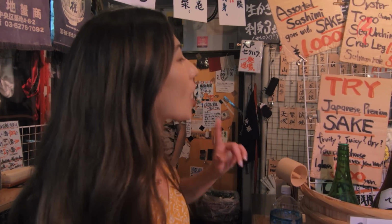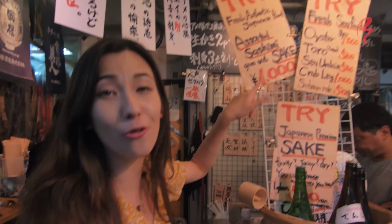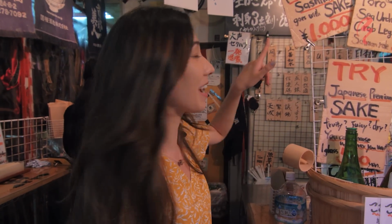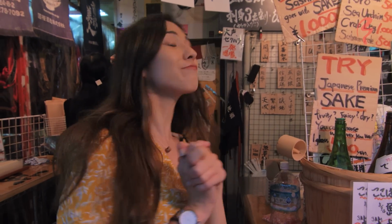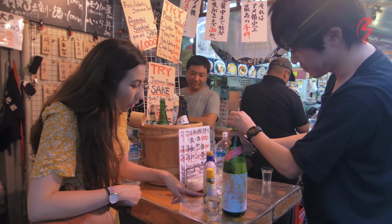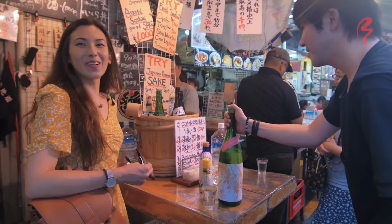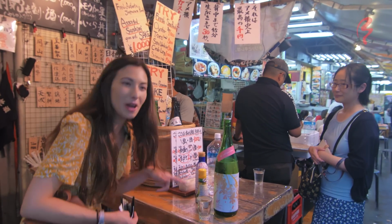I just found another standing drinking bar on the street. It specializes in Japanese sake, and you can get assorted sashimi that goes with sake for only $10, only 1,000 yen. I think this is worth a try. Oishisou! Right to the brim!